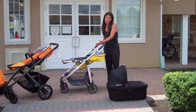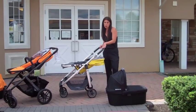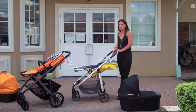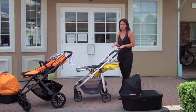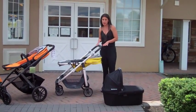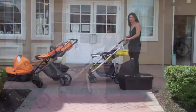You can also, like I said though, put the car seat on the stroller, and the cool thing is, UppaBaby's car seat does not require an adapter at all. I expect at some point in the near future, the Vista will no longer require that included adapter with the Mesa car seat, but as of now it does. The Cruz, however, does not require an adapter. If you have the Mesa car seat, which is UppaBaby's car seat, it will snap right onto the Cruz.